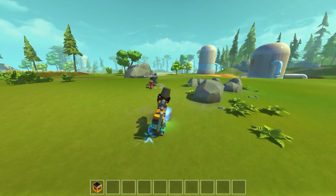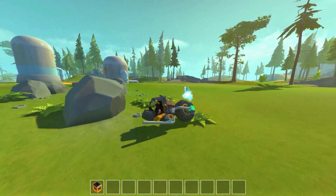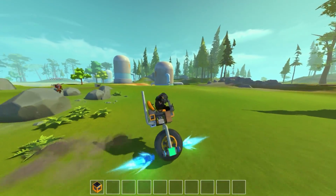Here we go. Here, hold. Am I winning? I don't know which rock. Which rock are we racing to? I thought it was this one. I can't go straight anymore. Something happened. What happened? I don't know.